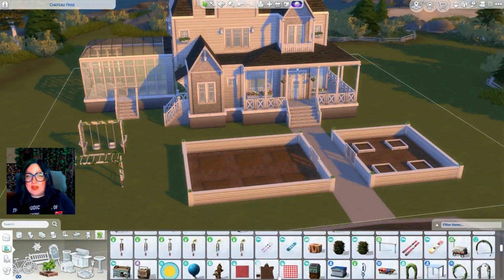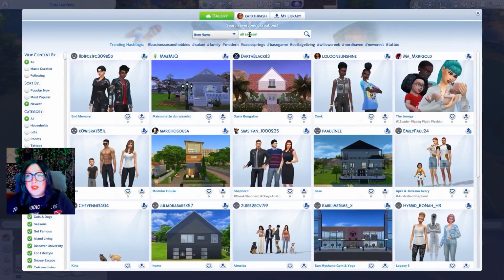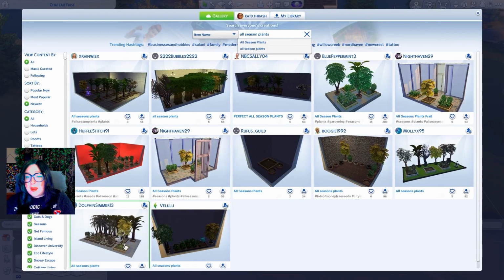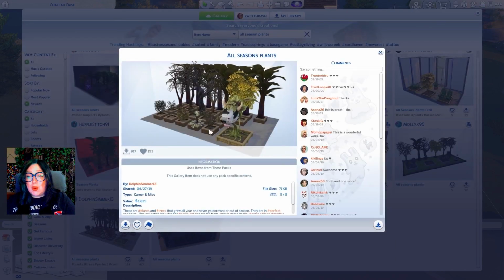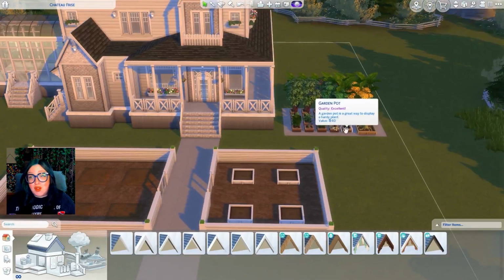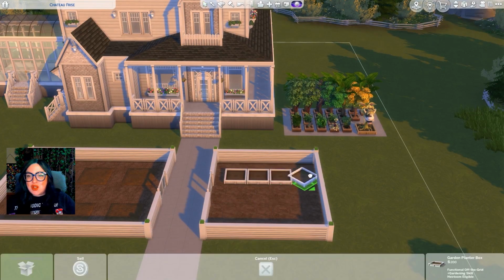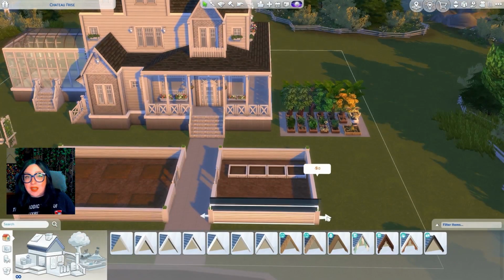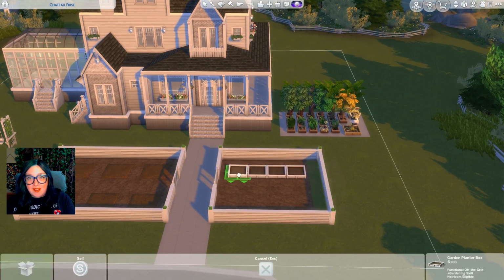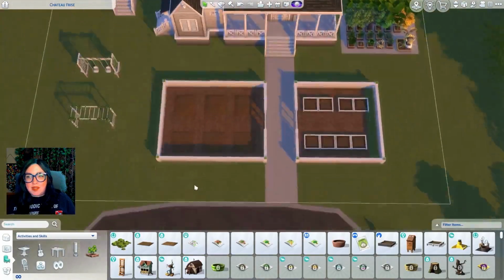All right, now listen, we're going to breeze past this next part because it's a lot of going on the gallery and finding plants. Super easy for you to do. You're going to go on the gallery, search all season plants, boom. It is so great. This is Dolphin Simmer 13. They had a bunch of the trees that I was looking for. I wanted all season plants to go outside, right? There's no covering over these. So I need to make sure that whatever I put out here is going to be in season, all the seasons. And that's what really helps this come together.